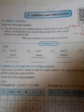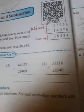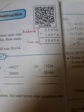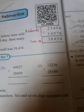Children, you have already done addition and subtraction in your lower standards. Just for your information, children, the numbers which you add are called addends, and the answer we get is called the sum.